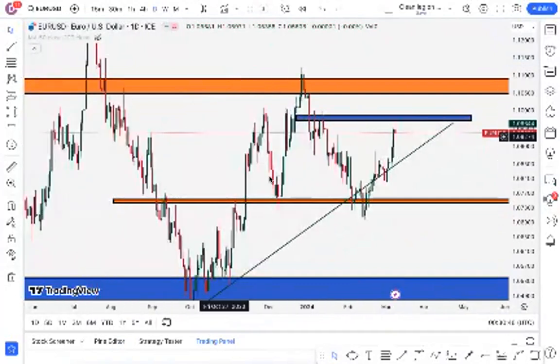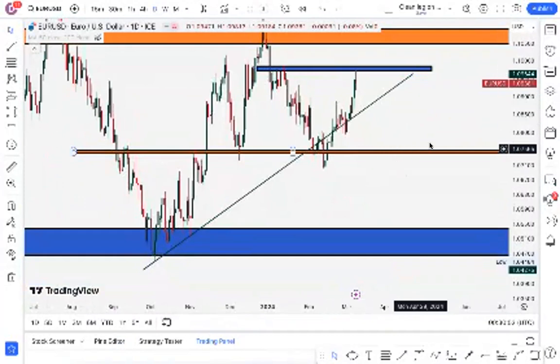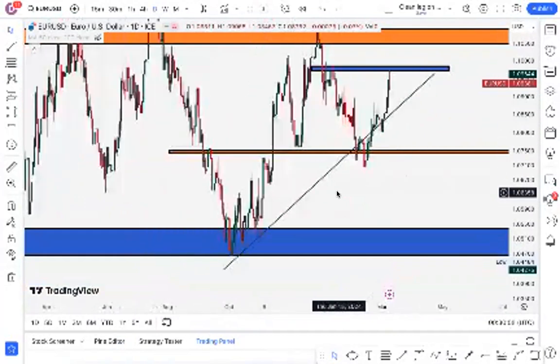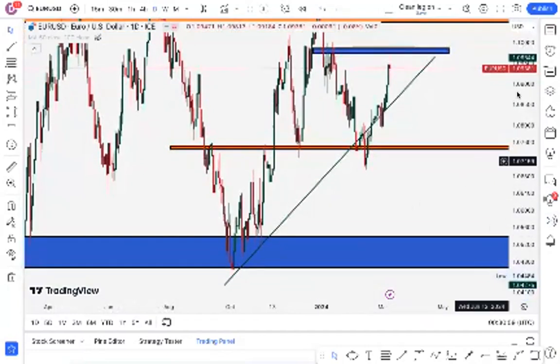This is just looking messy to me. I'd rather have a clear, clean direction. Like, let's come down here and break this level, retest the level. I know that all leads to 1.055. So that's what I think.